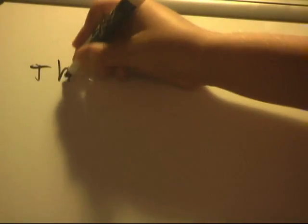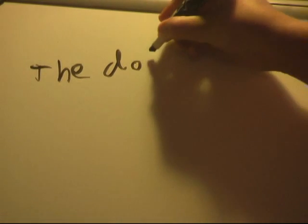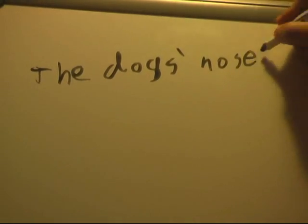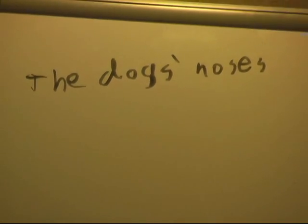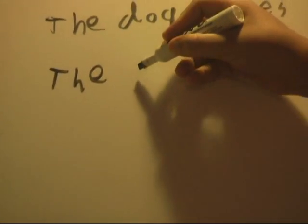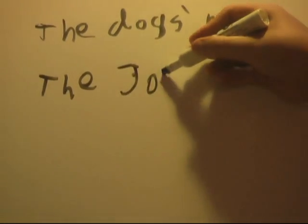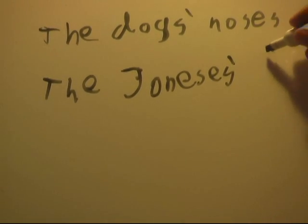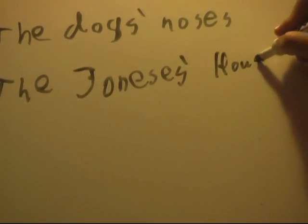And for plurals, you just write dogs'. This shows we're talking about more than one dog. Or Jones's house. Singular proper name ends in S. Just add apostrophe S, even though it looks funny.